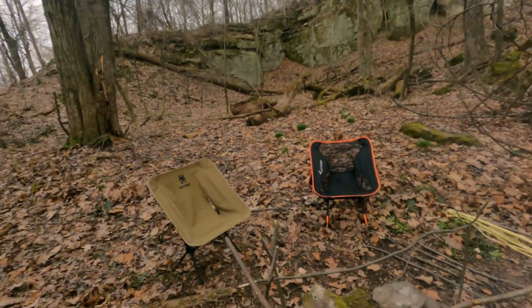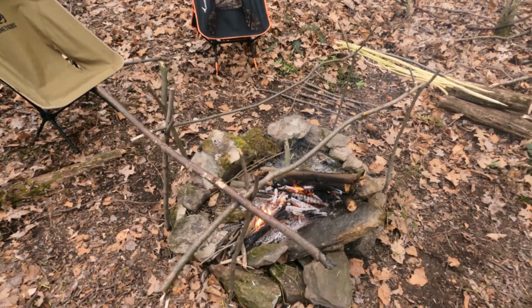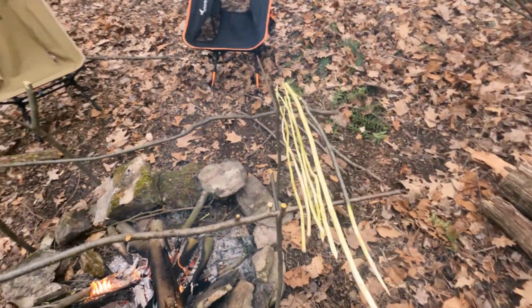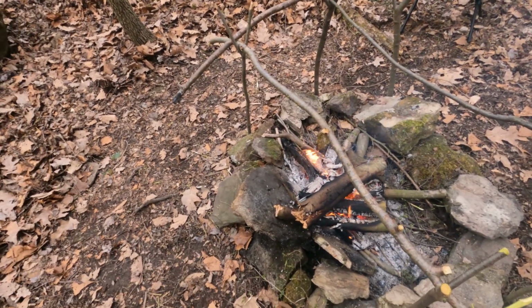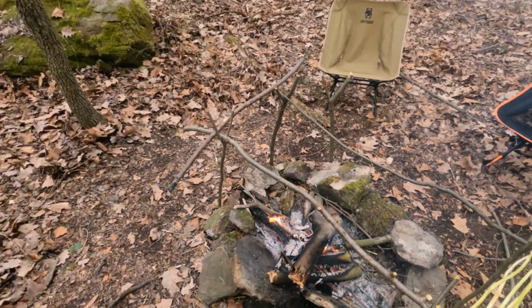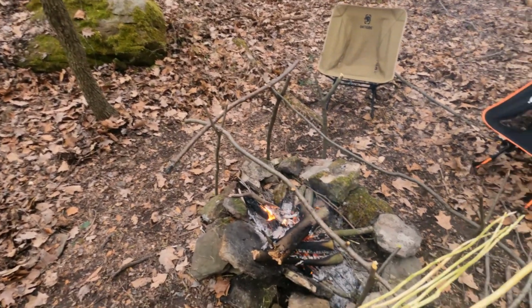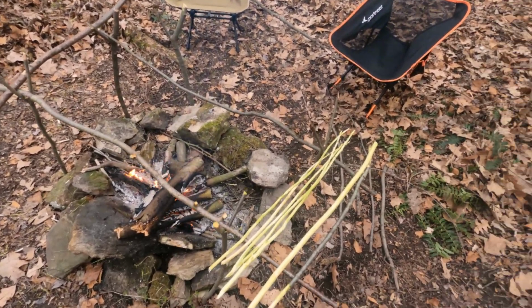Let me show you what we've got going on. We've got a little bit of bushcrafting going on. As you can see, we made ourselves a nice little rack and made some skewers. We've got some marshmallow sticks, and we plan on having some bacon on the skewers over the fire, because what's camping without bacon, right?